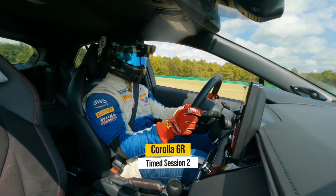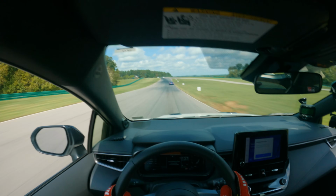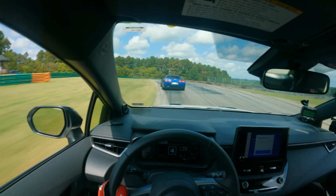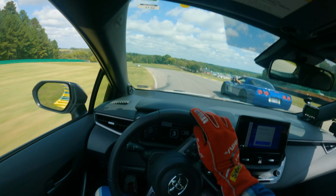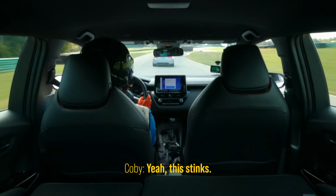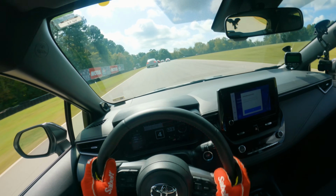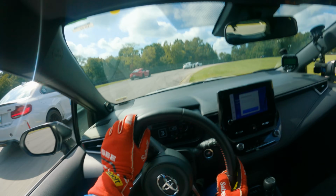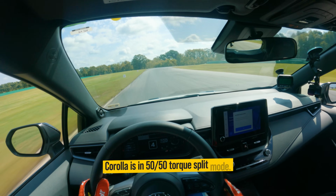The fuse is pulled, and Coby is back out on track to try again. But unfortunately, he has some difficulty putting together a clean lap. Once. That's a big hiccup, unfortunately. Twice. Yeah, this stinks. And the third time is not the charm. Whoa. Finally, with the Corolla almost out of gas, he has clear track ahead of him.